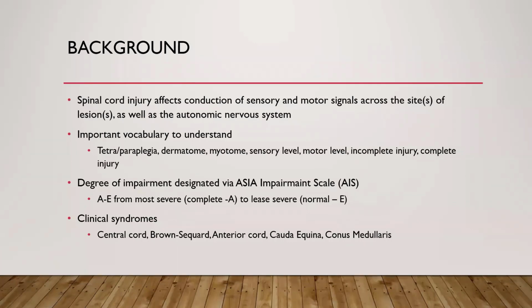And basically, this booklet gives an impairment scale based upon ASIA, which stands for the American Spinal Injury Association.